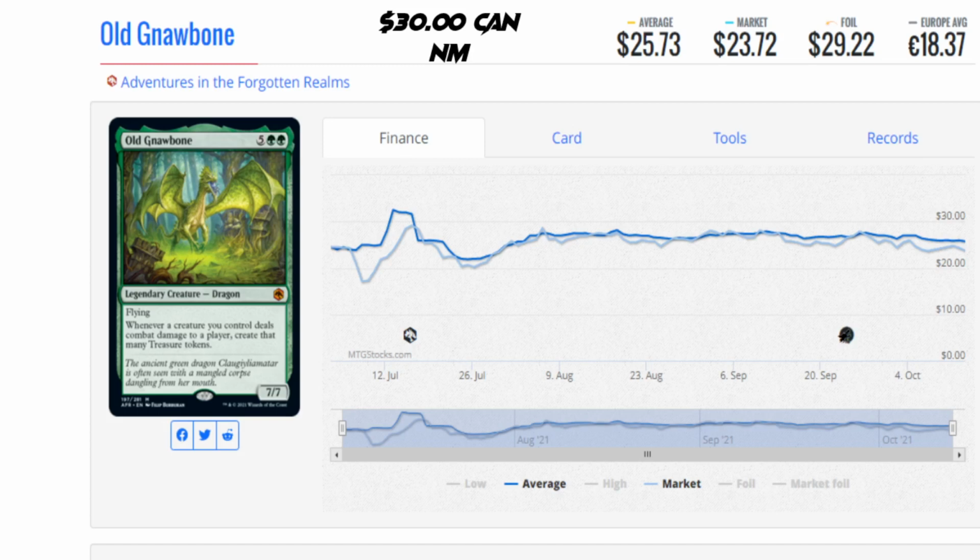On the market right now, the buyers and sellers have met at a perfect equilibrium where the price isn't changing much, but as supply dries up, and as the buyers and sellers don't meet in the middle, you could possibly expect this card to go higher just because there may be a supply issue later on.